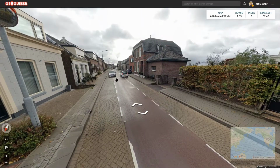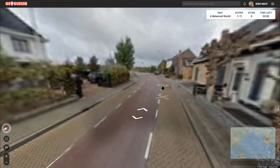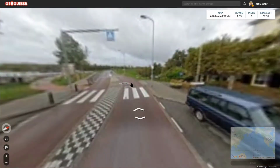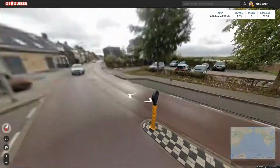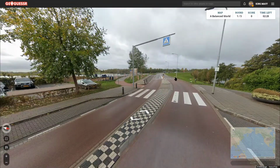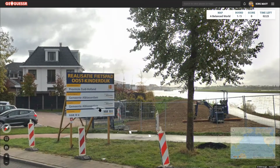We are on the right-hand side. We do have a yellow license plate here, and a yellow license plate here. So that could be Denmark. However, it could be the Netherlands. And that looks like the Netherlands to me because of the lack of accents. Oh god, this is not going to be a fun day. Lack of accents for sure.